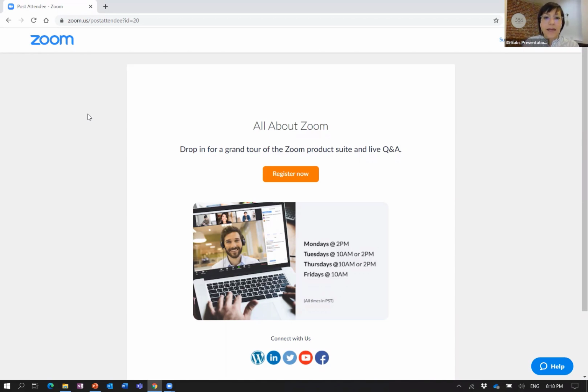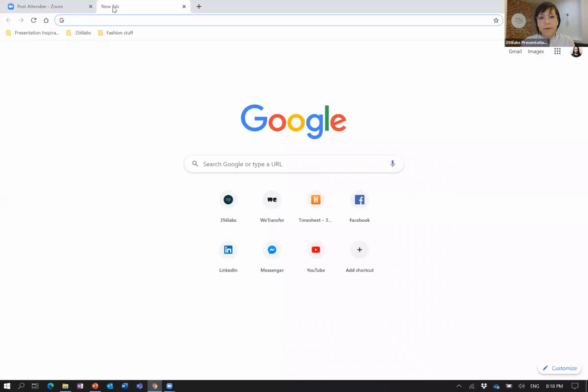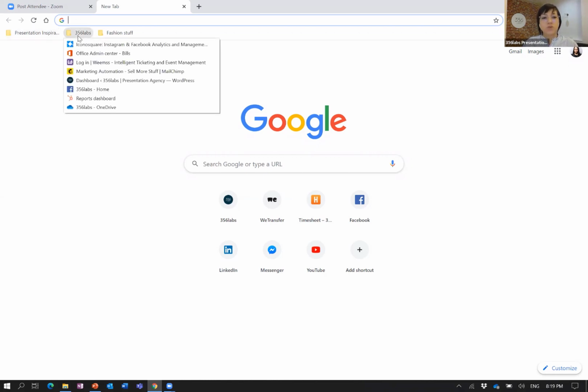Here now I have the open window for the Zoom webinar, but if I open a new tab, you see all of these things here. These are my favorite buttons that I use regularly. The first one is our website, WeTransfer. This is our time tracking system, Harvest, Facebook, LinkedIn, Messenger, YouTube, whatever. On top of that, there are my bookmarks. I have presentation inspiration, 356 Labs, which is my folder for everything related to 356 Labs, and very quick links that I use on a daily basis.